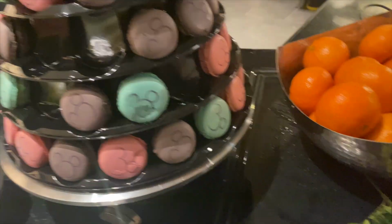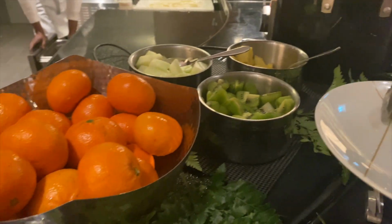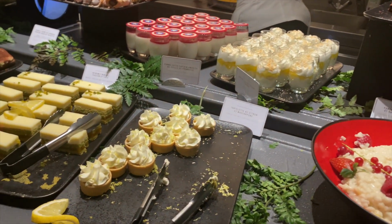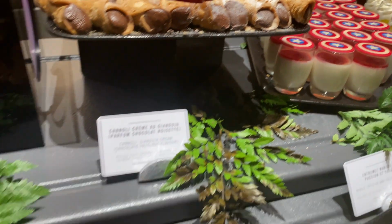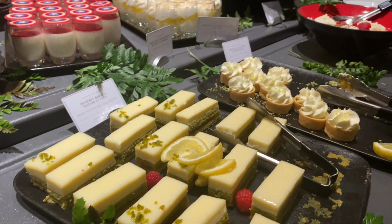The dessert selection here was probably the best out of everything that we tried, from fruits to macaroons to the chocolate desserts. The little Thor hammers were so good. They had cheesecakes. Oh my god, I'm dreaming. The cannolis weren't that good. I can't lie, I've had better. But it was so, so tasty.